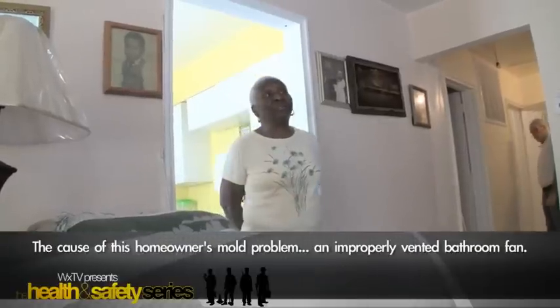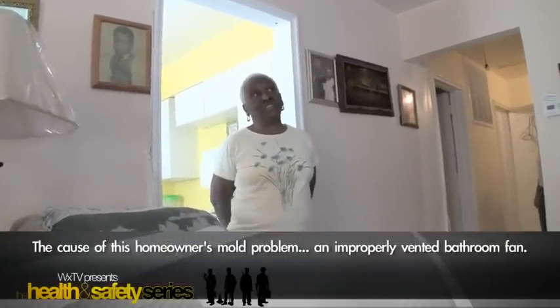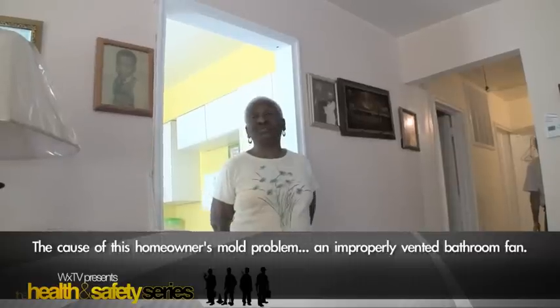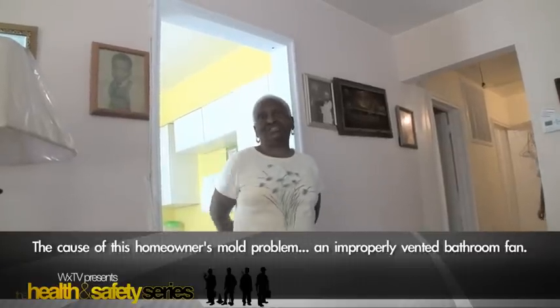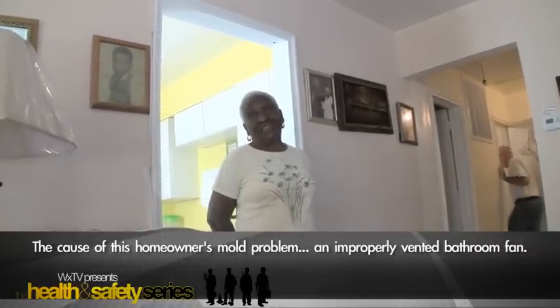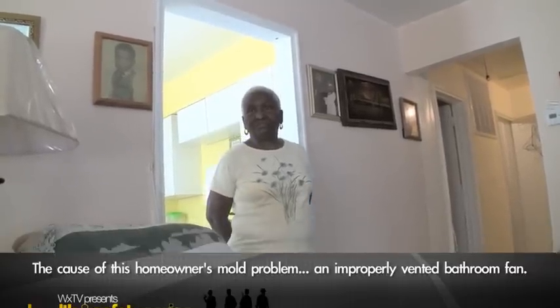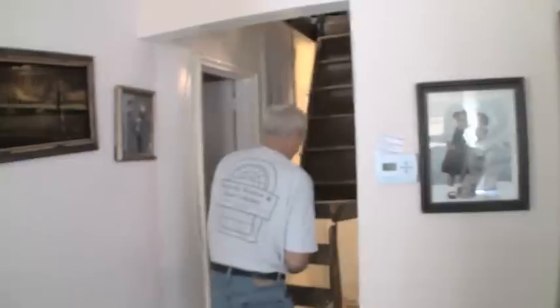The cause of this homeowner's mold problem? An improperly vented bathroom fan. The homeowner hired a contractor to install one several years ago. She began to notice mold and mildew covering items retrieved from the attic, and eventually it got to the point that she could smell mold down in the living space.